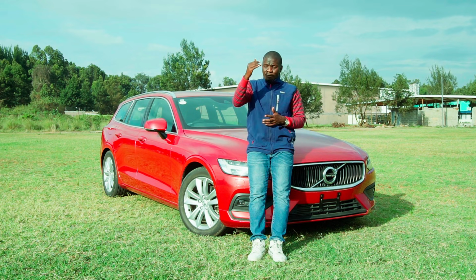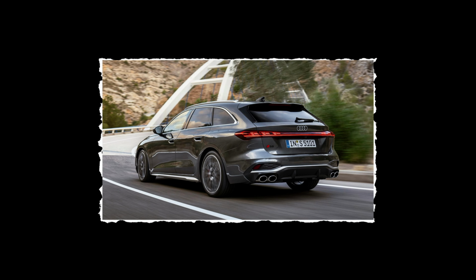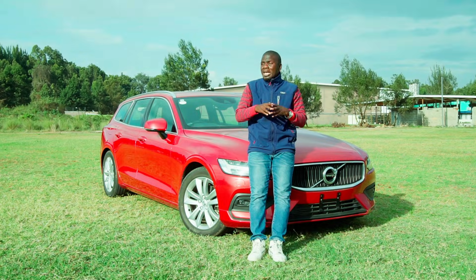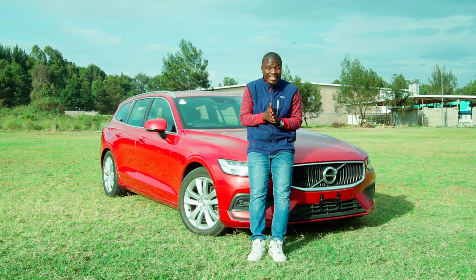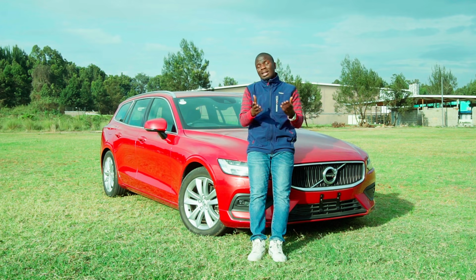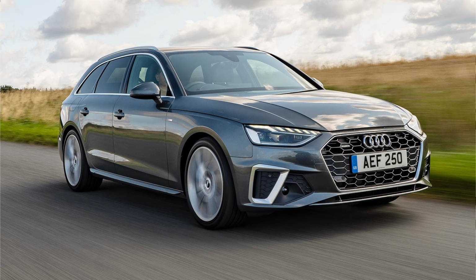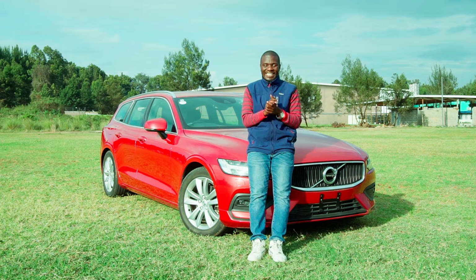Hapo tuko sawa. If you go downwards and pick the Audi A5, the Audi A5 will set you back about 4 million. Again, 4.2, they're about 4 million. If you get a high mileage unit, maybe 3.8, 3.9 for a 2018, 2019 unit. Below it, you get the Audi A4, the kawaida one. Now, that one, you're playing around 3.4, 3.5, 3.6, just the same price as this one. And then finally, you get this one for 3.6 million Kenya shillings.